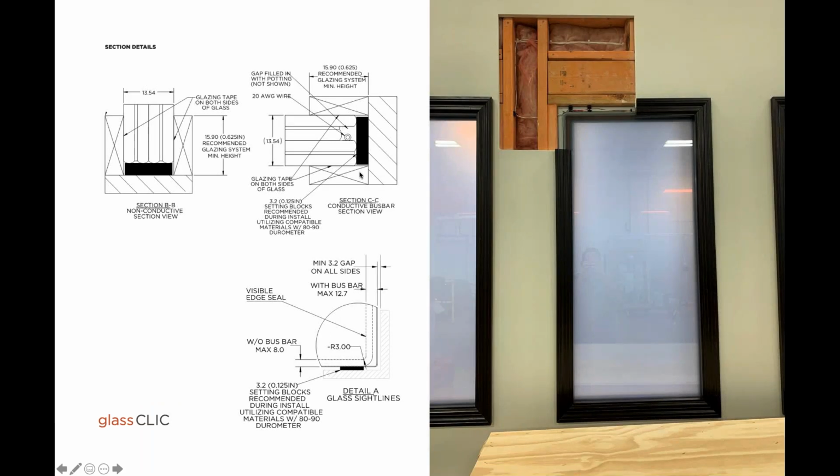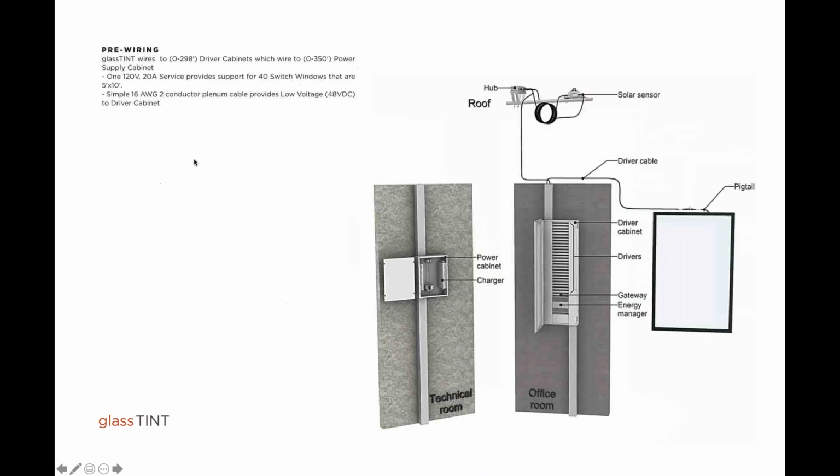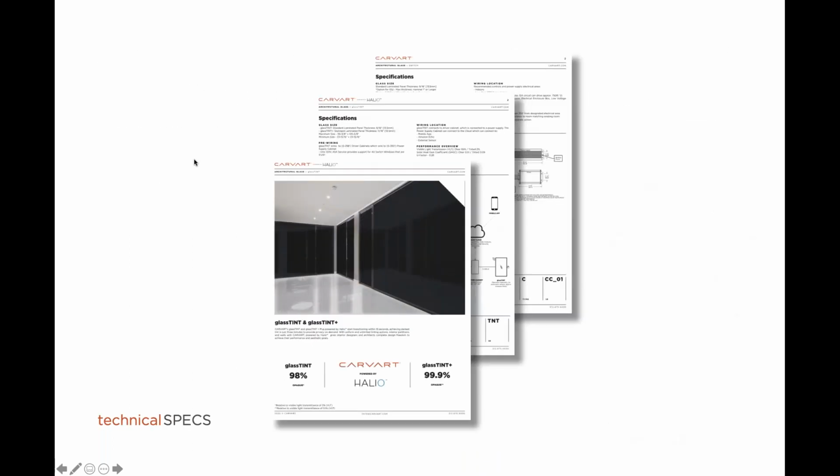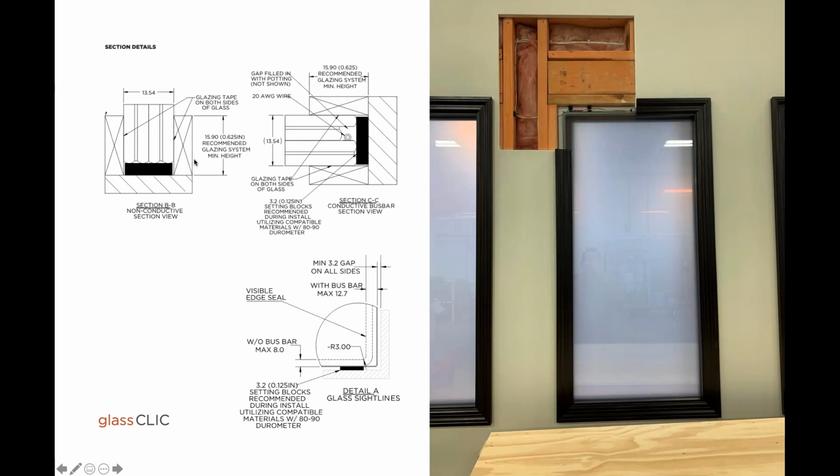So you can kind of see that, because there is a cable through the perimeter. It's a stack of laminated glass, and then the wire is accommodated with one of the laminations being slightly shorter.